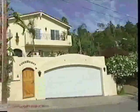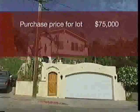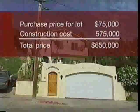2 years ago, I bought this lot for $75,000. I bought this land originally intending to put a rental unit on it, but the neighborhood improved, and my family and I decided to sell our other house and to move into this one instead. Altogether, we put in about $650,000 building it.